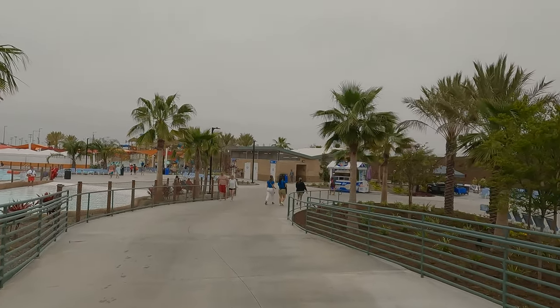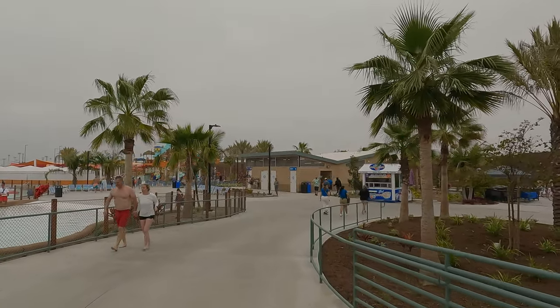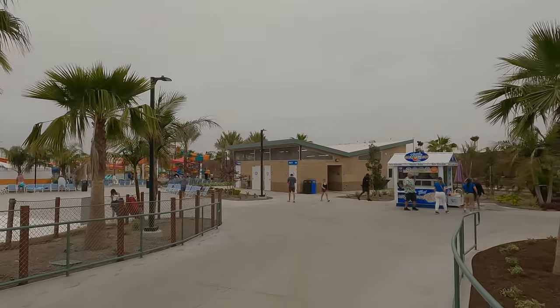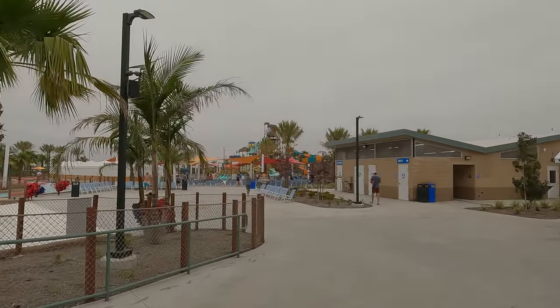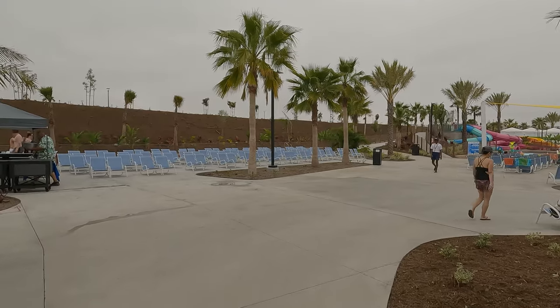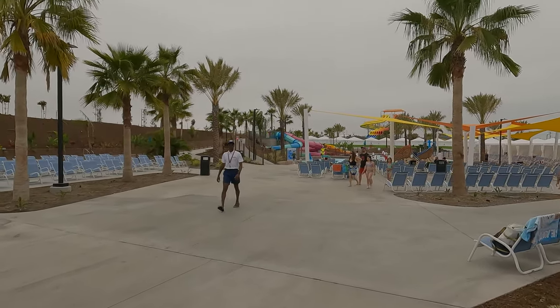So across this bridge, there is a restroom building with lots of stalls and restrooms. A new Dippin' Dots booth they've set up here this year. And as you can see, the seating is plentiful over there, and lots of seating over here as well. So let's go check out this new Kontiki Cove area.